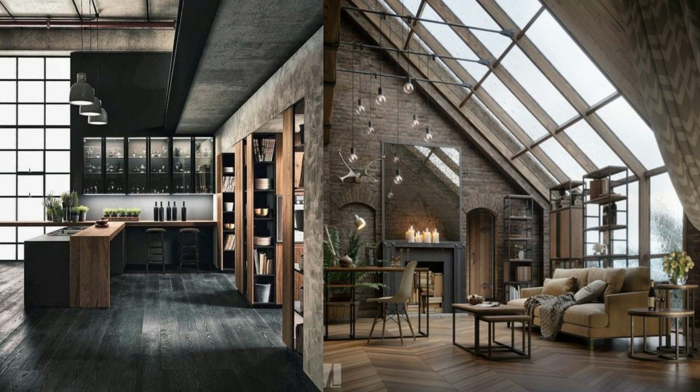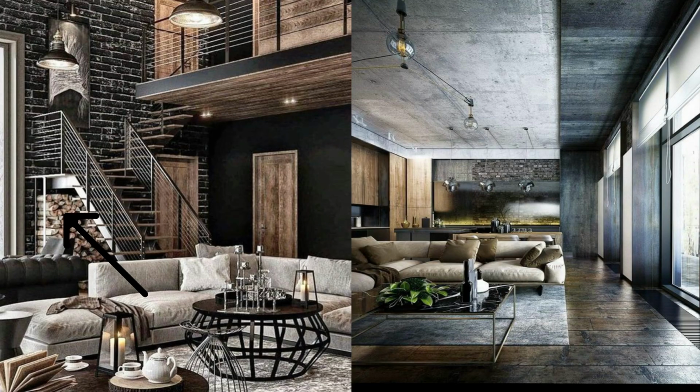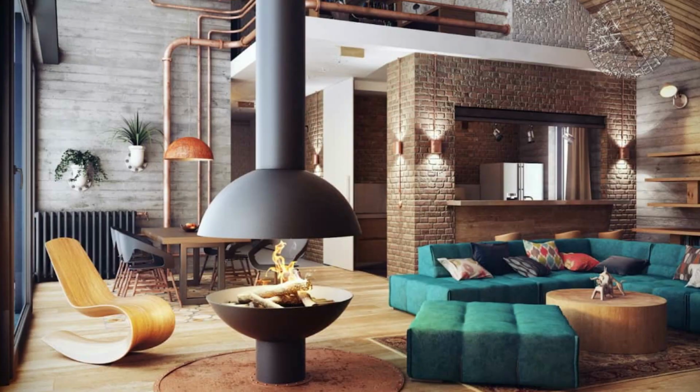exposed concrete, exposed bricks, exposed pipes, exposed beams, unfinished wood materials, and it's actually really beautiful. But when you are considering using industrial design style, you might want to have an open floor plan because it works best in lofts and studios.